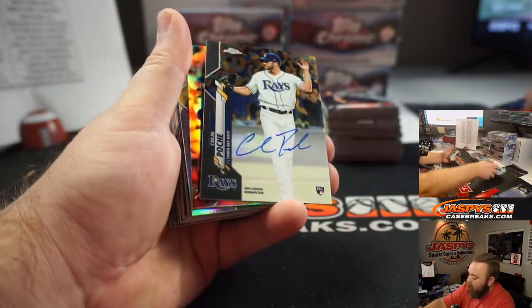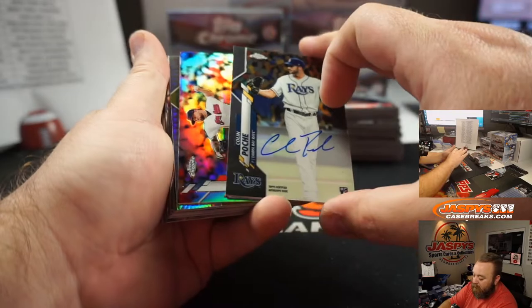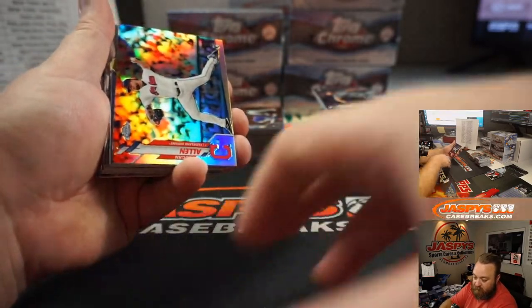Colin Poche, rookie auto, Tampa Bay Rays. That's going to Eric Ainge.